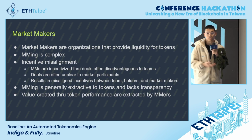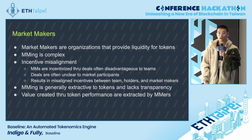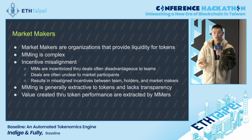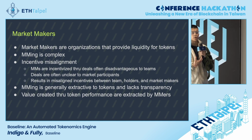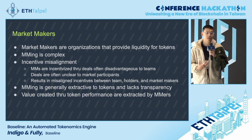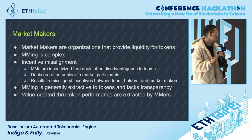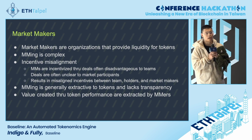Anytime someone spends a small amount of money buying the token, or sells a small amount of the token, you see the charts go crazy. That's because there's nobody in the middle servicing the trade. So what we're trying to do is find a more decentralized and permissionless way to facilitate that for everybody.